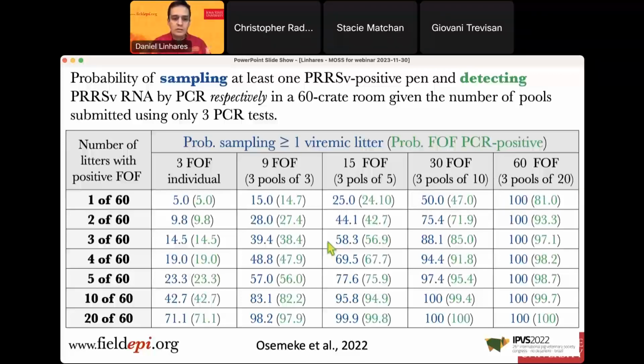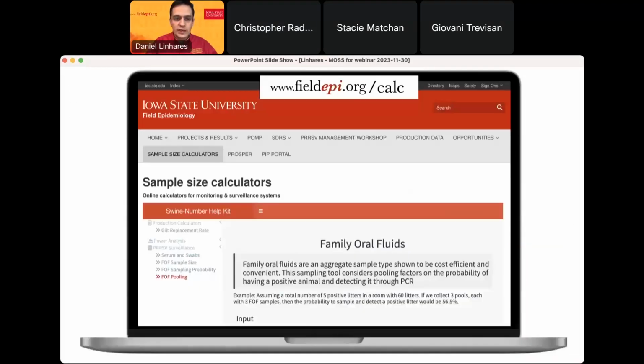So the take-home message will be: do not be afraid to pool all the way from 1 to 20 with the family oral fluids. That will be the take-home. Why? Because of the increased coverage that allows you, which will increase the probability of detection beyond the dilution effect.